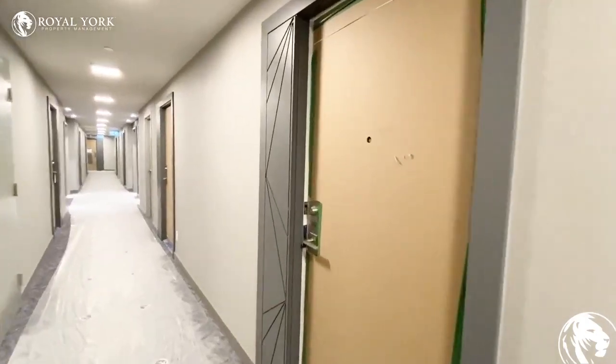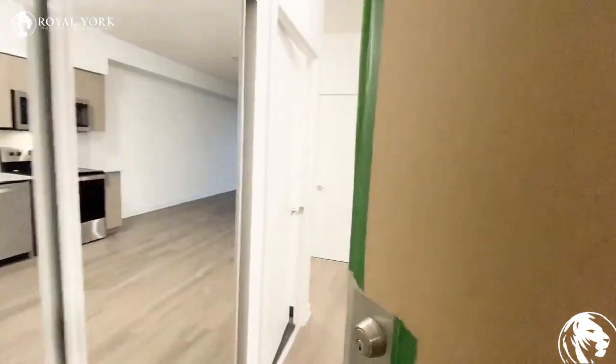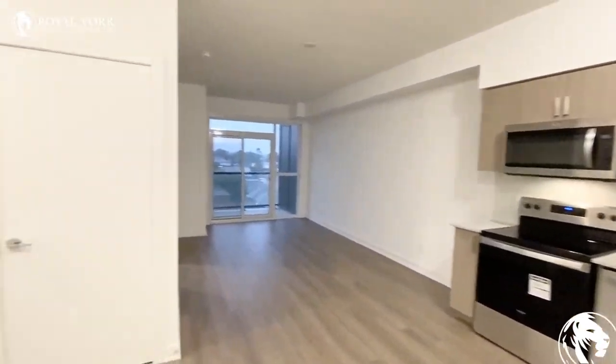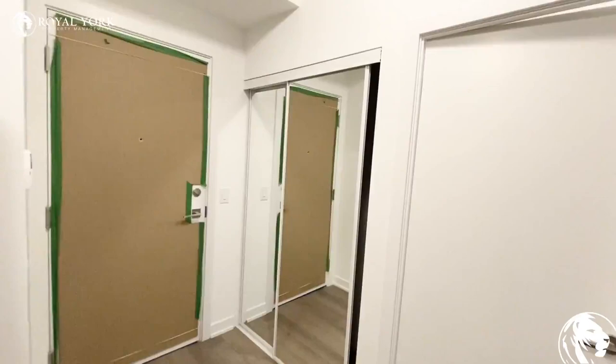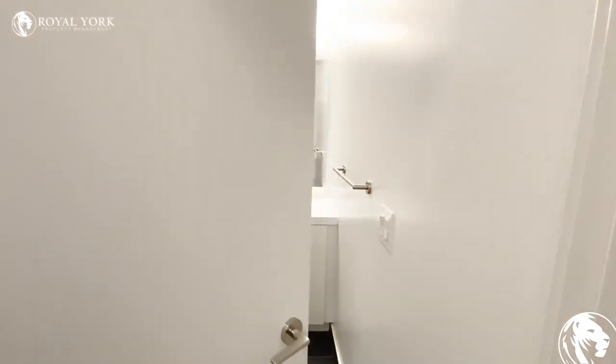Welcome to unit number 302 at 1603 Eglinton Avenue West, located in Toronto, Ontario. Right when you walk in, you have your front hall closet to your left-hand side. It's a great size double door closet. And then you have a really good sized bathroom right next to it.